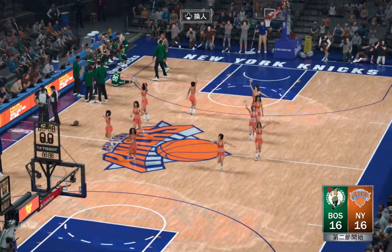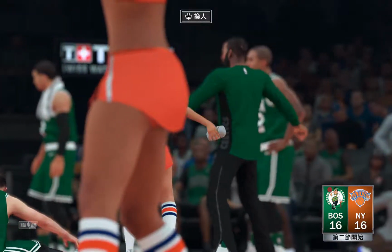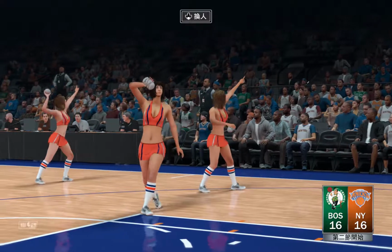Up to this point, a closely contested game as we start the second quarter. And before we move on, what do you guys think about what we've seen so far?